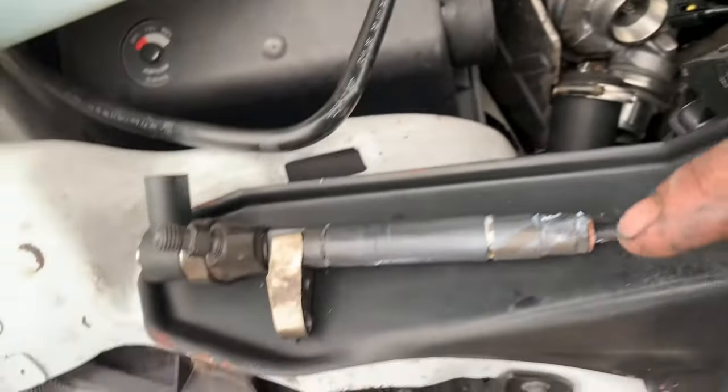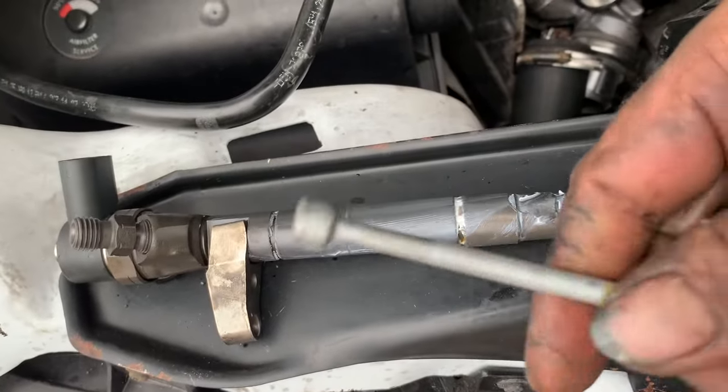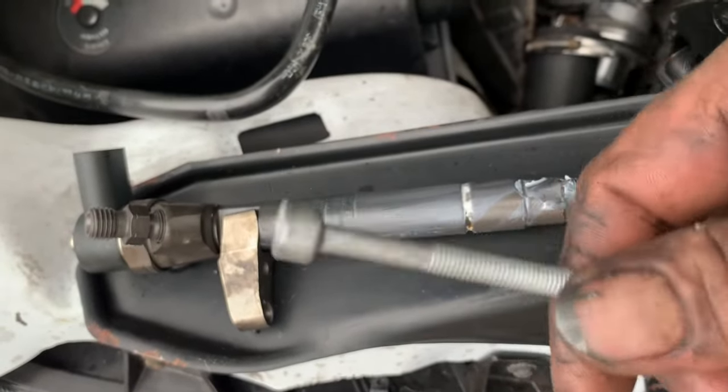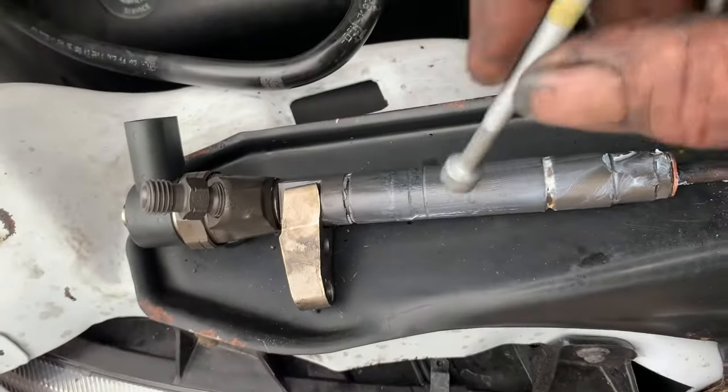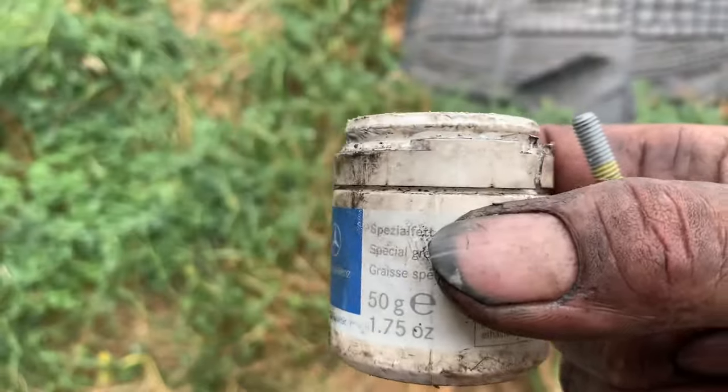So, these are lovely and clean. So, new washers, new bolts. Never use the same bolts twice, people. Mercedes do this really handy little tub of injector gunge for stopping the things getting stuck in there.